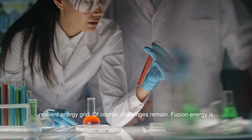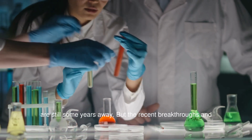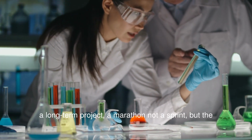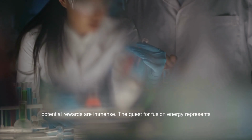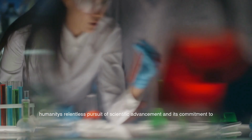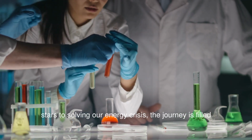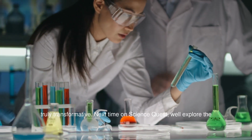Of course, challenges remain. Fusion energy is still in its developmental stages, and commercial-scale fusion power plants are still some years away. But the recent breakthroughs and continued advancements inspire hope. The quest for fusion energy is a long-term project, a marathon, not a sprint, but the potential rewards are immense. The quest for fusion energy represents humanity's relentless pursuit of scientific advancement and its commitment to building a sustainable future. From harnessing the power of the stars to solving our energy crisis, the journey is filled with challenges, but the potential impact on our world is truly transformative.